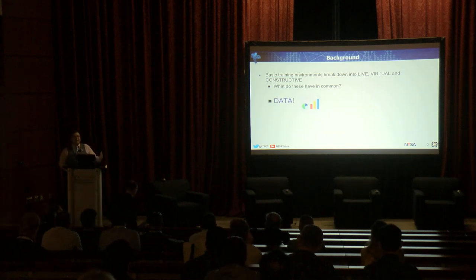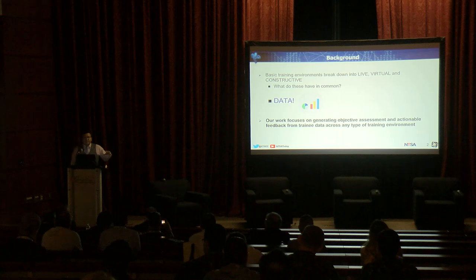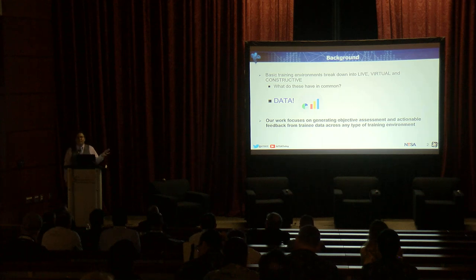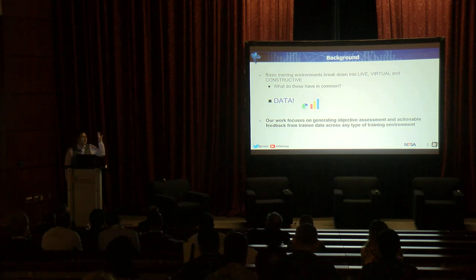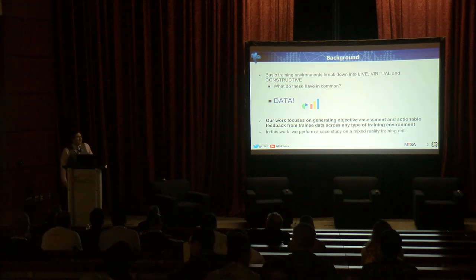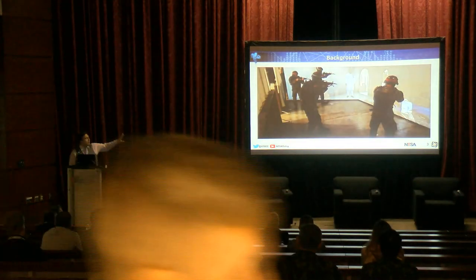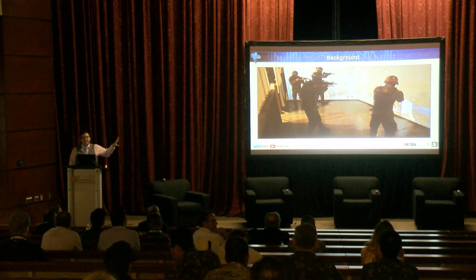All of these types of environments produce lots and lots of rich data. So our work at a very high level focuses on generating objective assessment and actionable feedback from trainee data across any type of these training environments. And if you take nothing else away from this presentation, take away the fact that that is possible and we can do it on real data. Today we're going to be demonstrating that on a case study of mixed reality training.